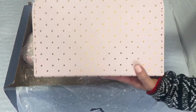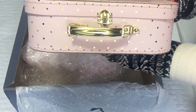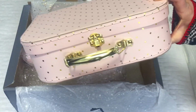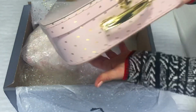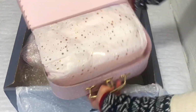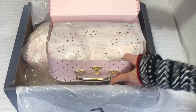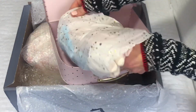And here we have a little traveling luggage. Look at that, remember these, guys? We had these with my sister as little kids. We were dragging our things around in these little suitcases. Like, how adorable. I love this. So let me open and look at this beauty. Oh my gosh. You know what? I have to tell you, this box smells amazing. It smells like vanilla sugar. And I'm just going to slide the things out of here.